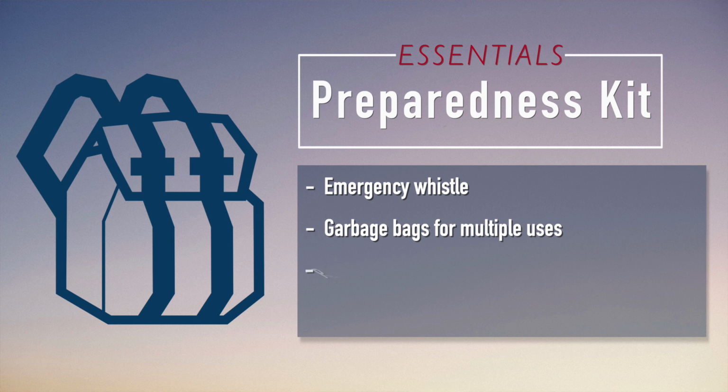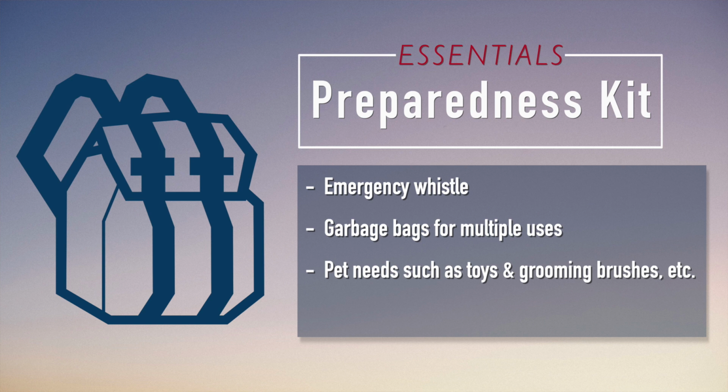Have whatever toys or grooming brushes that are going to help your dog stay calm and at least in some sort of familiar routine. This is something else I want you to really consider. Work gloves that would protect your skin and your hands.